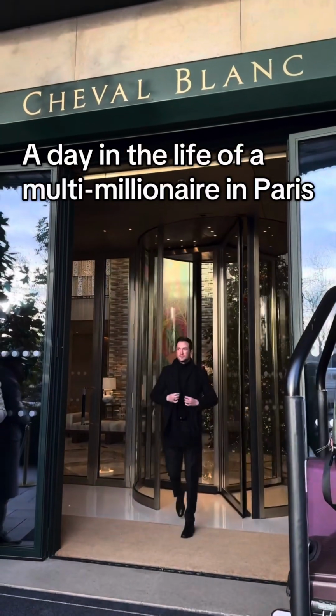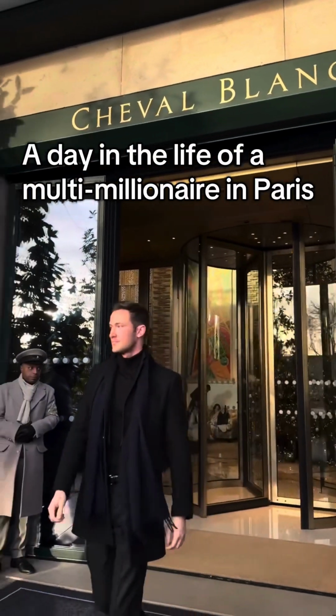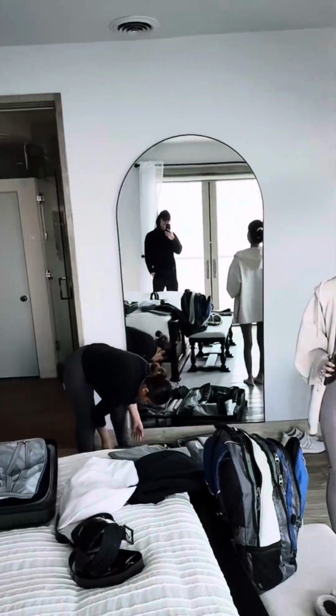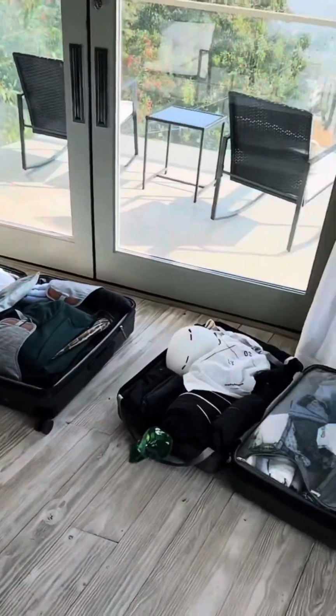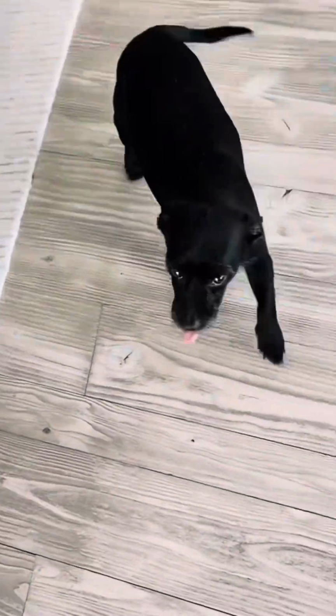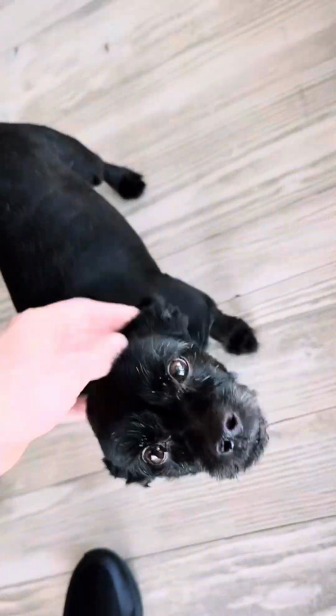This is a day in the life of a multimillionaire visiting Paris. First things first, we got to pack. You can see my assistant Julia there, happy that I'm leaving to Paris. My housekeeper packing all my bags. I overpack way too much. And poor Max has no idea I'm about to leave the country.